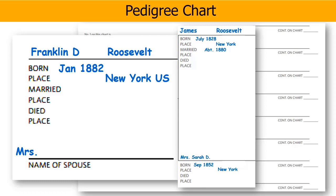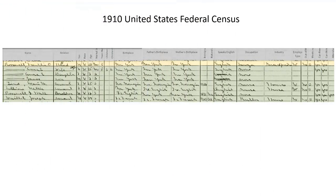That's why he said 40 to the census taker. Really, this marriage is 20 years, but his first marriage was probably 20 years too, and his mother is a lot younger than the typical mom. In 1910, Franklin is now old enough to have his own family.